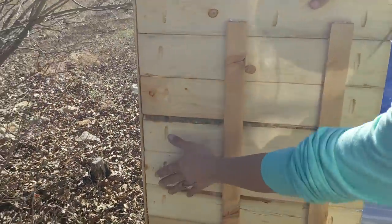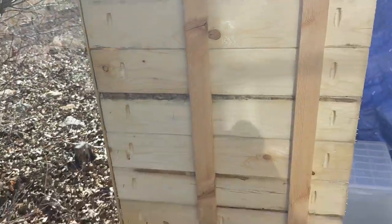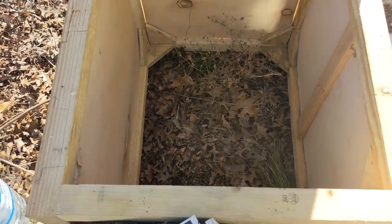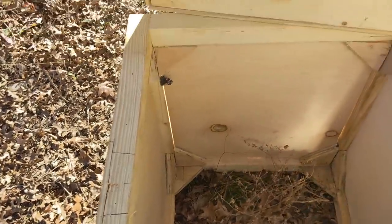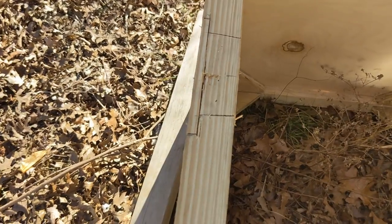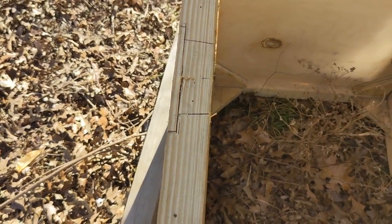Nails sticking out everywhere that you can see. No bottom to it, and still not the right dimensions. You can see their quality craftsmanship here. That's some fancy dovetail joinery. You don't see that everywhere. No? That takes some skill.